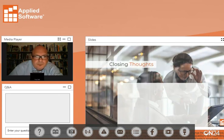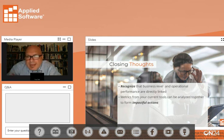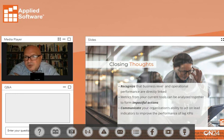So I have some closing thoughts, right? You need to recognize that business level and operational performance are directly linked, right? And as I said, implicitly or explicitly. Metrics from your tools and analysis need to be funneled into impactful action. So the whole reason you're measuring things is to do something different, right? Either invest more in what you're doing or invest in different things, or divest of things that you're doing wrong, right?